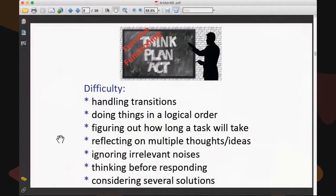Your child might have difficulty thinking about multiple thoughts and ideas at the same time, or ignoring noises that occur naturally in schools or other places. They might have difficulty thinking before they respond, so you see more impulsive behavior, or have difficulty coming up with other ways of doing things. If your child has those kinds of difficulties, then we're looking at executive functioning skills that we want to teach them.